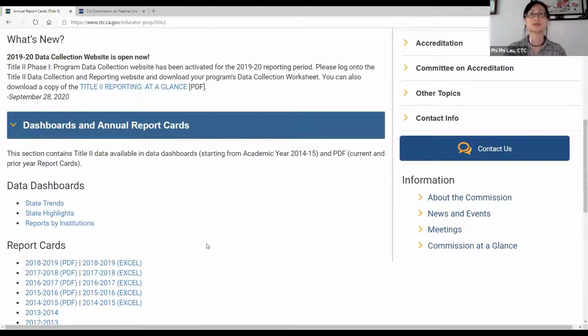This section provides you the dashboard links as well as the PDF reports. We will explore all 3 data dashboard pages, and we'll start with the state trends. So click on the state trends link.